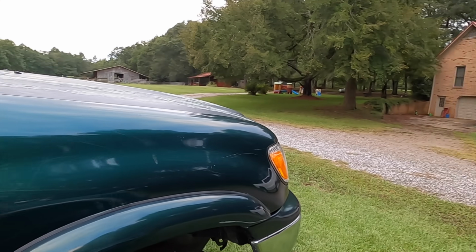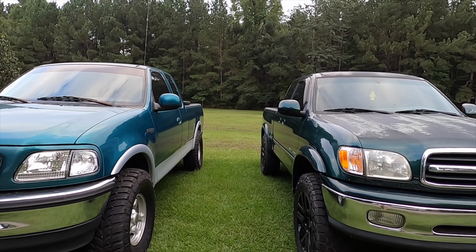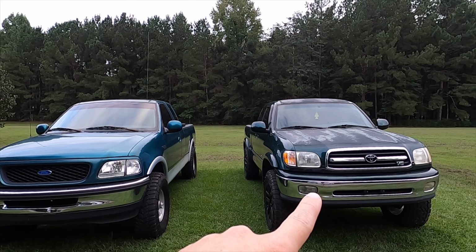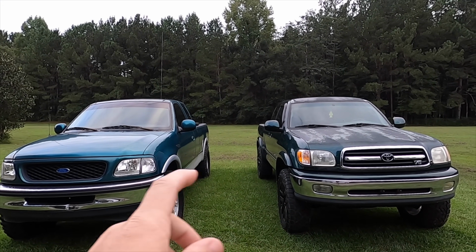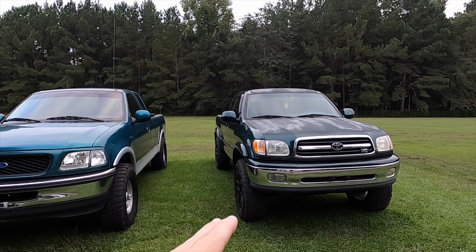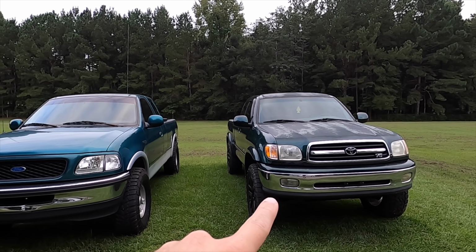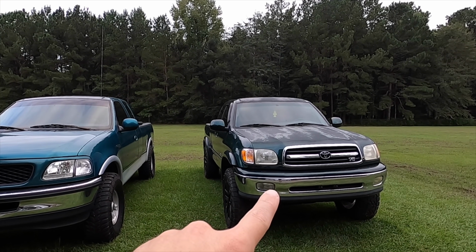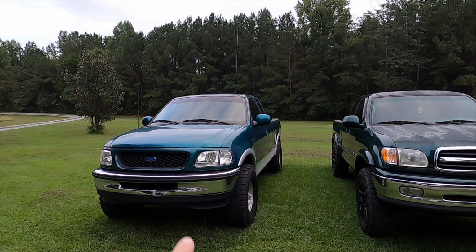Toyota ended up, in the end, taking back the T150 name and changing it to the Toyota Tundra. So this truck obviously came 3 years after this one, and that's why a lot of it is similar, because they took a lot of the cues from this successful truck and turned it into this. Both V8s, 5.4, 4.7. Both of these trucks are over 200,000 miles, 230 on the Tundra, 248,000 I think on Larry, the F-150.